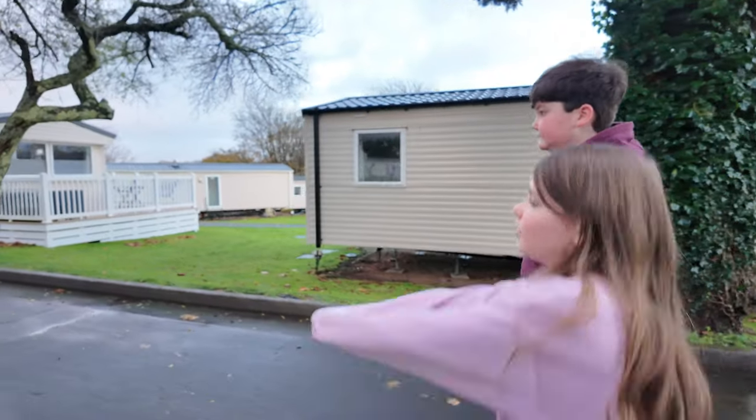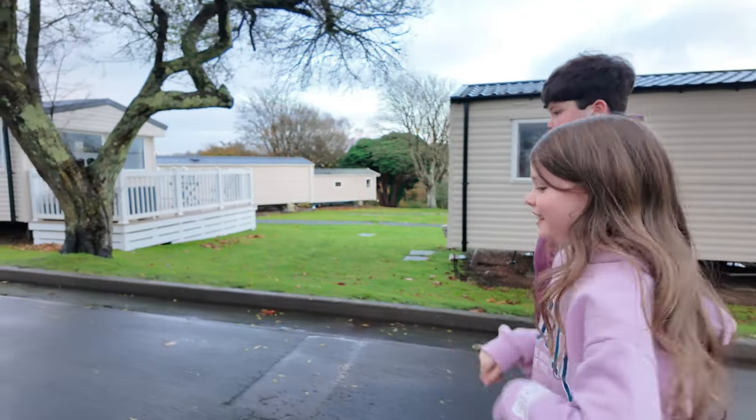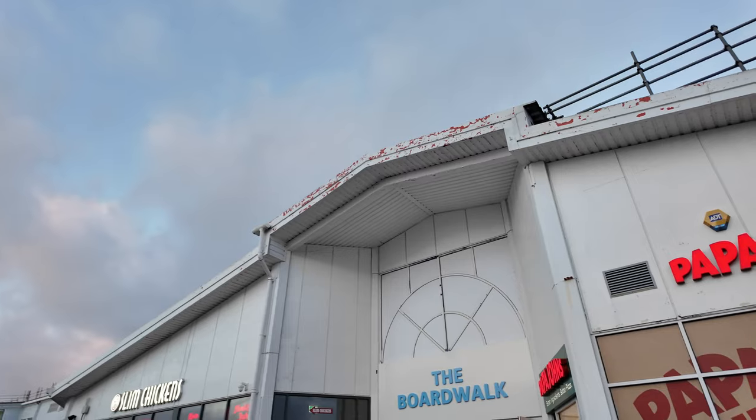It stopped raining, so we're going to head over to the main area again, probably go into the arcade for a bit and then get something else to eat again. It's been a good couple of hours that we've spent in the caravan doing nothing. So we're going to go to the arcade here in the Boardwalk.